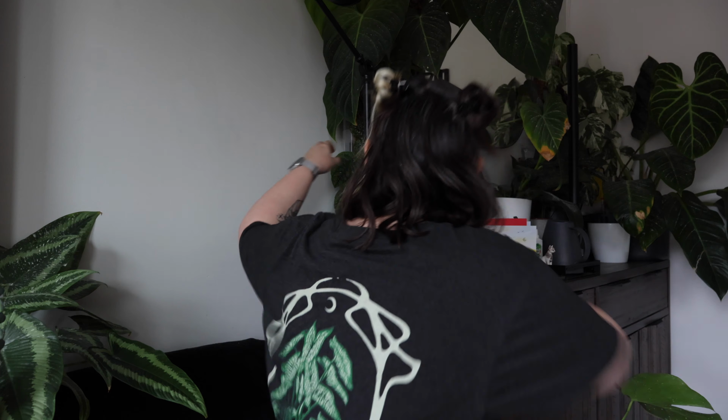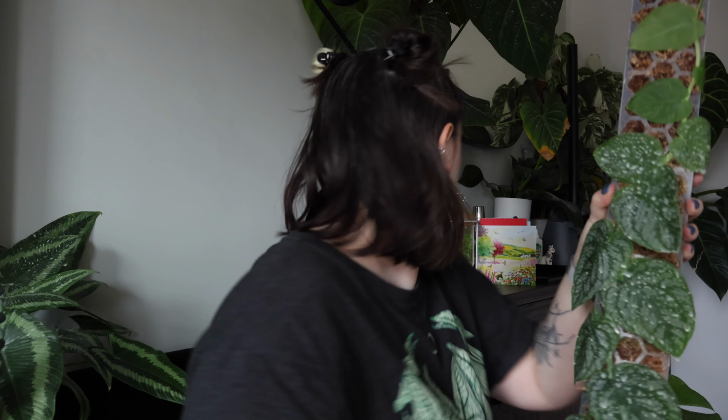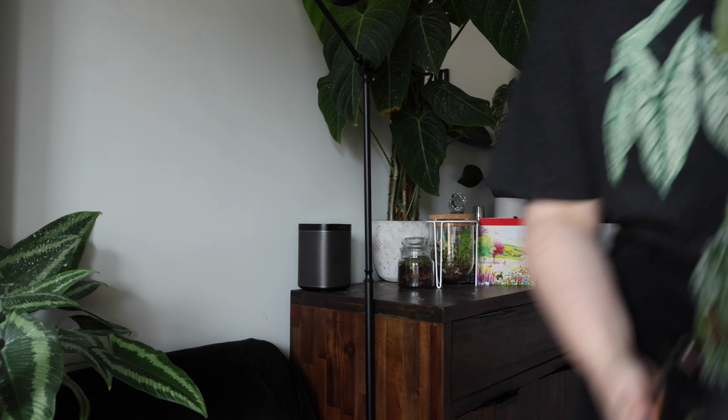Let me pull it out. Actually, I didn't buy it. I was gifted it. Oh, we are wet. Give me 1 second. I need to dump this bucket of water out because it is soaking. Whoops. So that's the thing with moss poles, because I mostly water it from the top, I don't really ever take it out of its cache pot to see whether or not it is soaking. So yeah, that's a me problem. It's been sitting in water for a couple of days, but alas, it's doing fine.